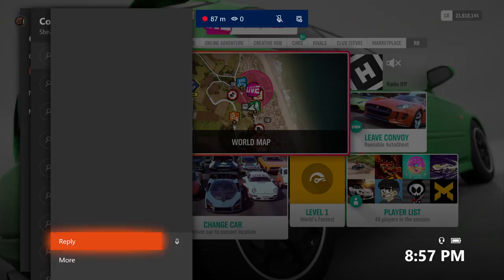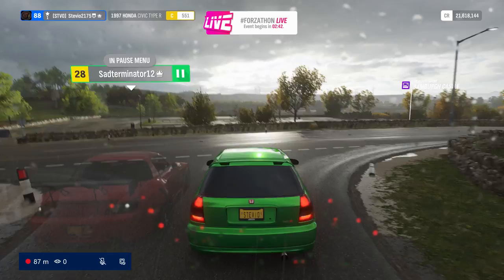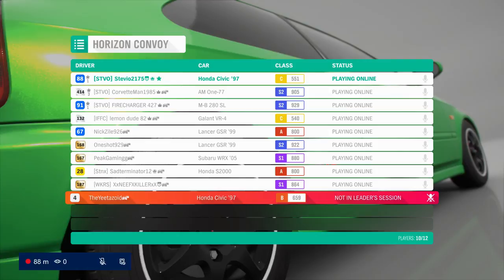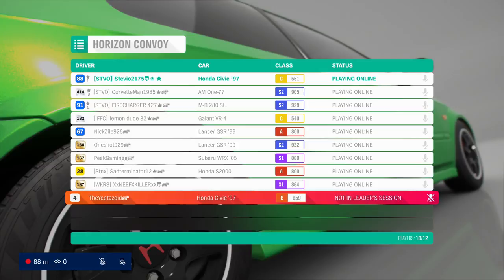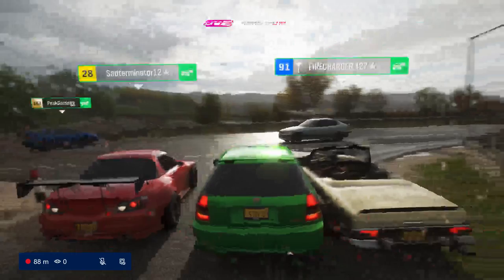We gotta hurry up, Duffy, if we wanna do this race before Forzathon Live. We only got 2.5 minutes. Better figure out a way to get in here. So wait a minute, you're in my convoy. Oh, so you're in a B class, huh? So I have to be in a stock, but you're in a B class. Interesting. I find that very interesting. Why can't you get in here, Duffy? Why is it telling me that I have to make you the convoy leader? That certainly ain't happening. Here, try again. We'll settle this after Forzathon Live.